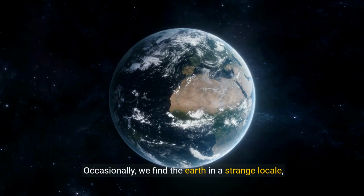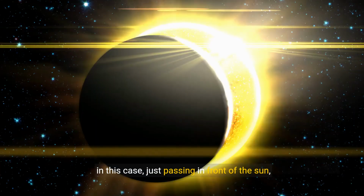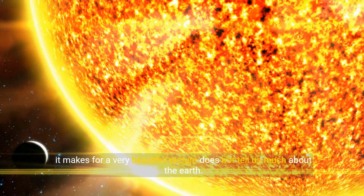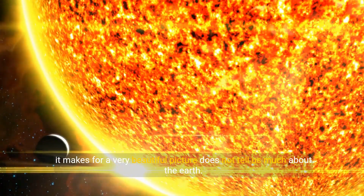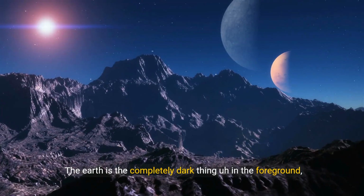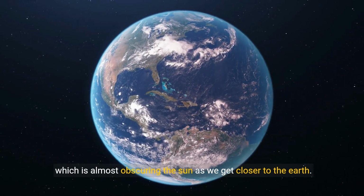Occasionally, we find the Earth in a strange locale, in this case, just passing in front of the Sun. It makes for a very beautiful picture. It does not tell us much about the Earth. The Earth is the completely dark thing in the foreground, which is almost obscuring the Sun.